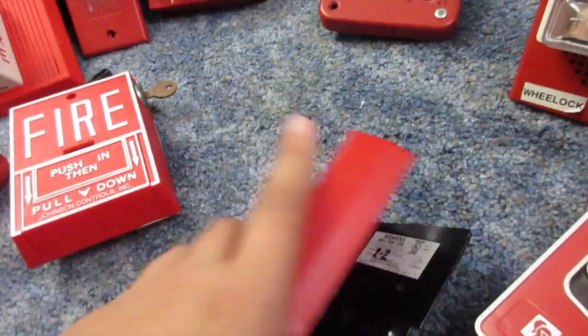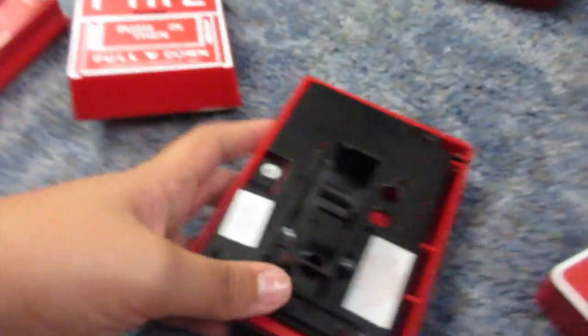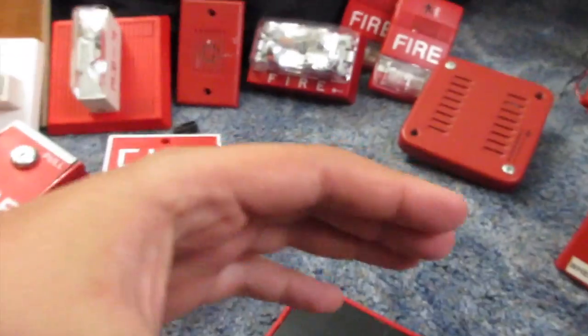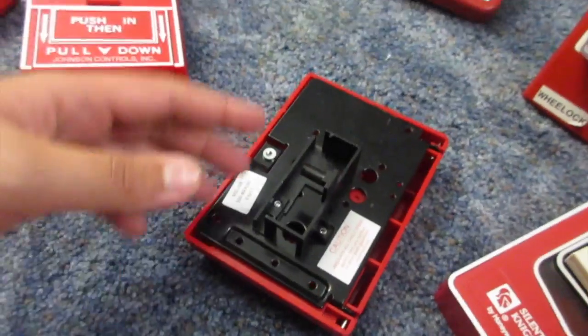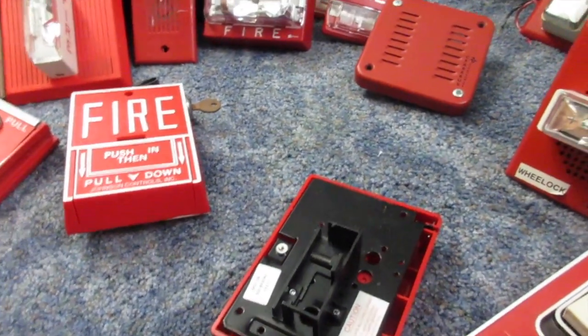Next up is my MSI 10B pull station. Now I did take the module off of this pull station, but if I still had the module on here, it would be sticking out a good 3 inches, just about. And sometimes this pull station requires a back box extender if you do not have a deep back box installed.